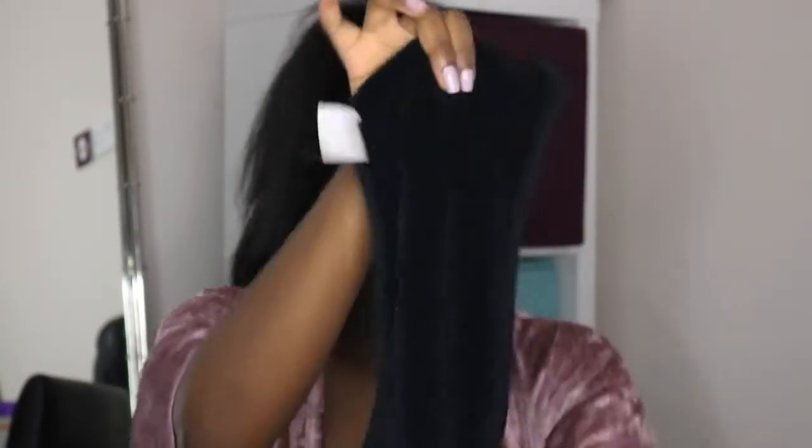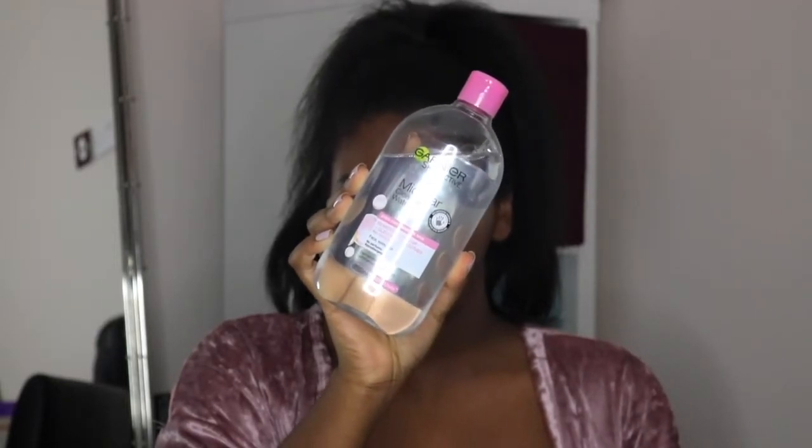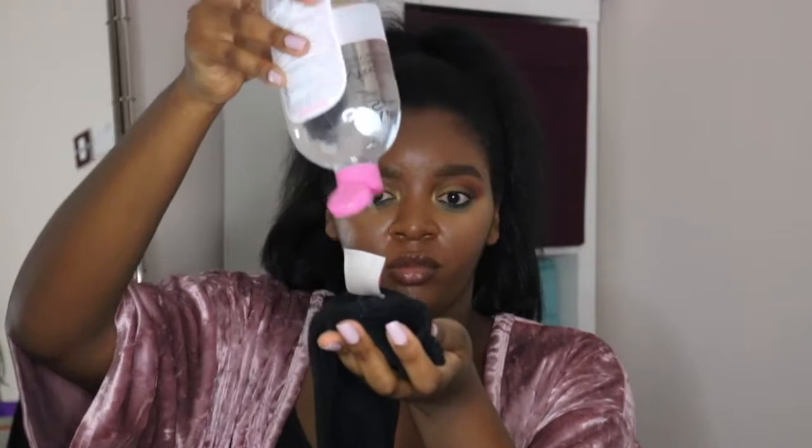And then once again, with the microfiber cloth, I also use those for removing makeup. So either you dip it in just plain warm water, or what I like to do is drench it with micellar water, because micellar water is for makeup removal. And that plus the microfiber cloth helps to remove makeup.